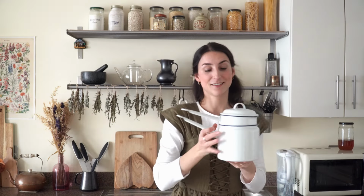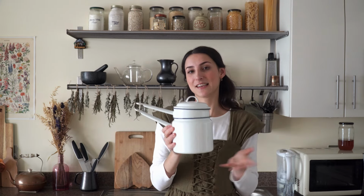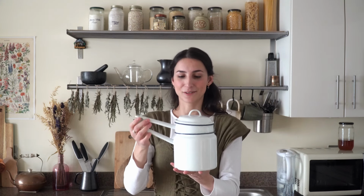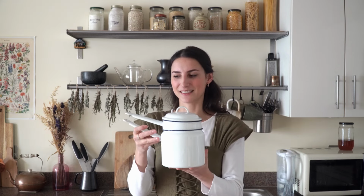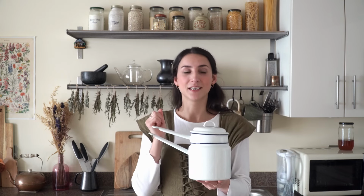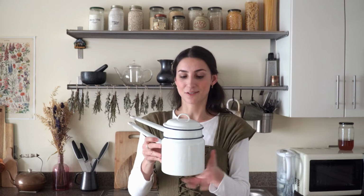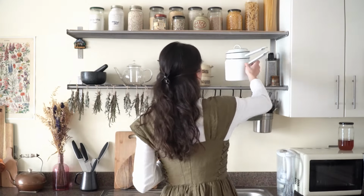Here I have a double boiler that I managed to get actually from Vinted as well, the app that I was talking about. It says it's made in Poland, so that's very cool. I really love it. I like this kind of white enamel look, and it looks really vintage and really beautiful, and I am going to use this a lot whenever I'm making any of my salves or any kind of things like this where I need to melt oils and waxes and things together, and things that require a double boiler. So I'm very, very excited to use this. It was really inexpensive and I really love it.